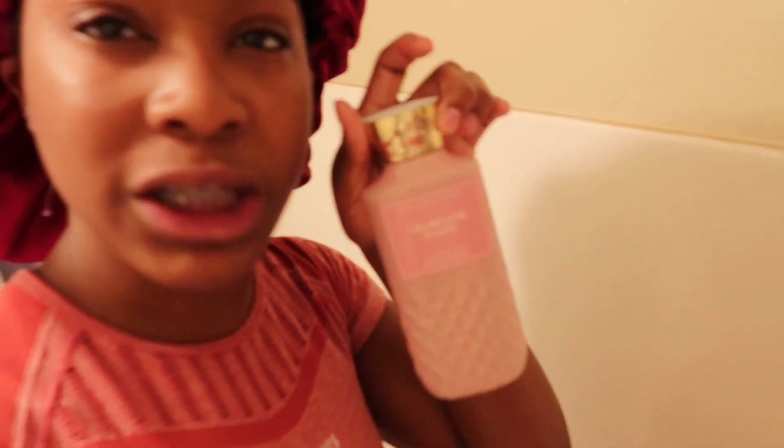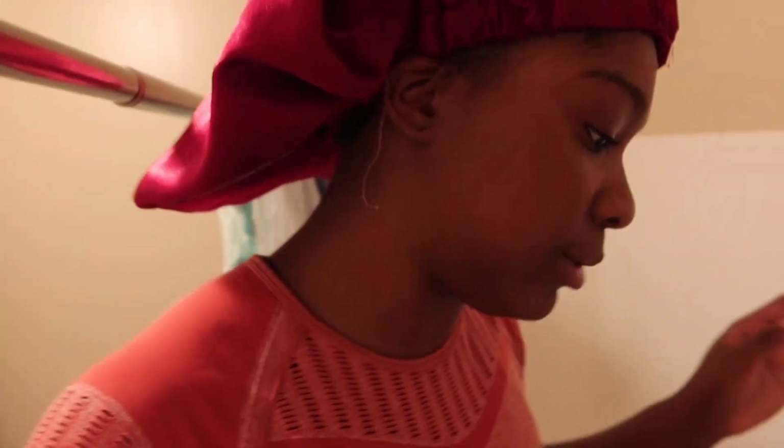I'm gonna show y'all the products I'm gonna be using this morning because I got some time and I can actually like talk for real. So for this morning's body wash, we're going to be using champagne toast. I got a whole bunch of body washes and I need to start using them. I really don't be using these Bath and Body Works body washes because I really just be using Dove. But I'm gonna smell good today. So I'm gonna go ahead, get ready to get into this shower.